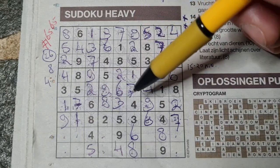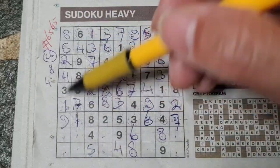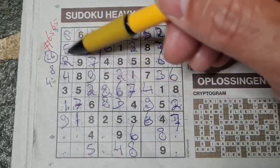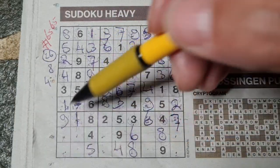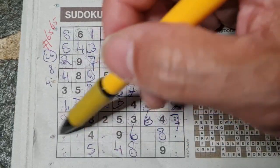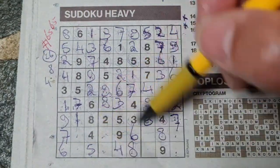Then, 2 missing numbers in the first column, the 6 and the 7. We have a 6 in this row, no 6 there. 6 should be here, and the 7 goes there.